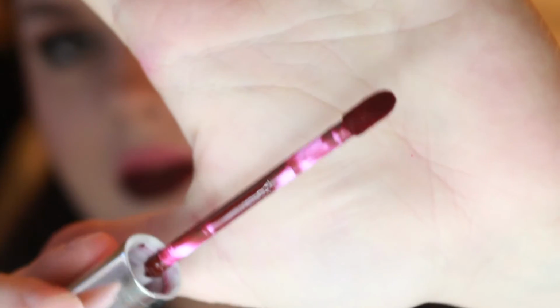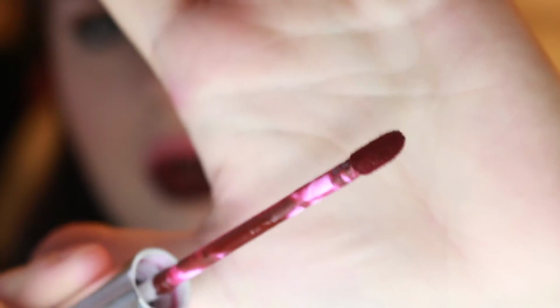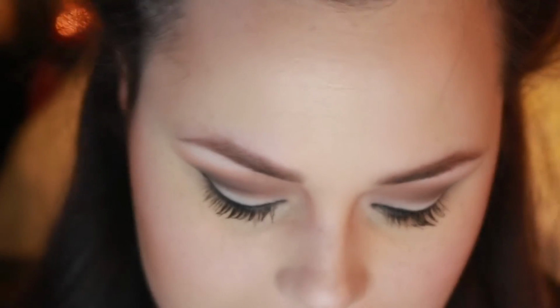I do love the applicator. It is nice and small, and the tip is great whenever you need to have more precision whenever applying your liquid lipsticks if you don't have a lip liner. Just from the first coat, it doesn't apply streaky at all. It actually applies quite nice, and I love this color during the fall time.